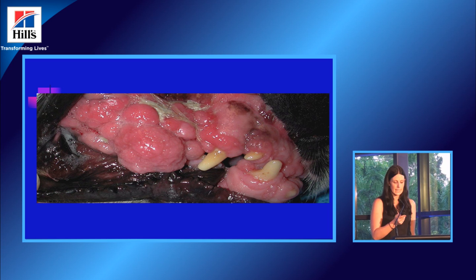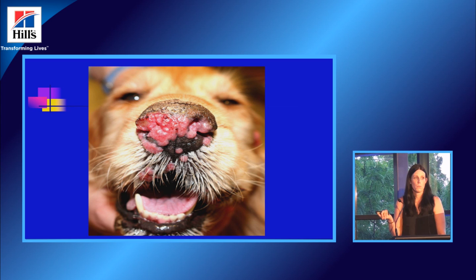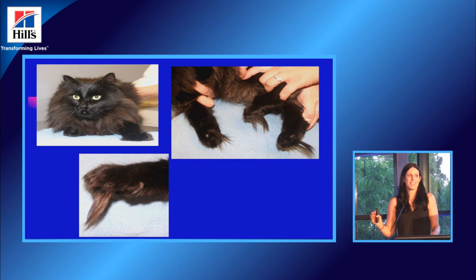And then this is papillomas on the nose of a dog that was on Atopica. And then hypertrichosis on a cat. I almost think that that's kind of a cool side effect because the cats get, or dogs get, this excess hair growth. And it's not harmful.